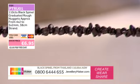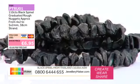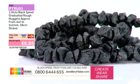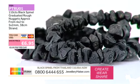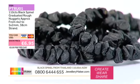And just have a look at the quality of this black spinel. Yes, you've got the organic cuts, but again, that's just going to feed into your designs, provide you with lots of texture, and again, it gives you that dramatic feel, doesn't it? Particularly when it's teamed up with some of those more vibrant colour tones.